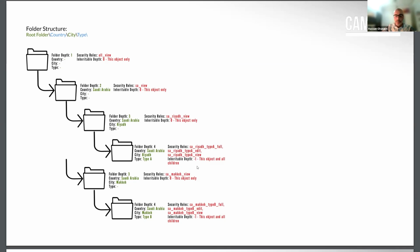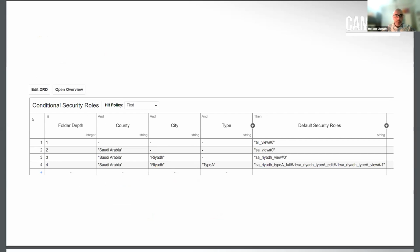To do that, we have implemented these conditional security roles using a decision table. As we can see here, we have as input the folder depth, country, city, and finally the type. All of these are input variables. For folder depth 1, which is the root folder, regardless of the values supplied for country, city, and type, the output of security roles would be all view.